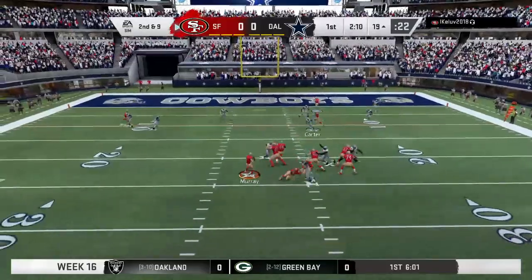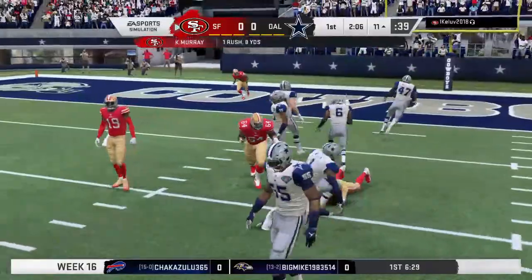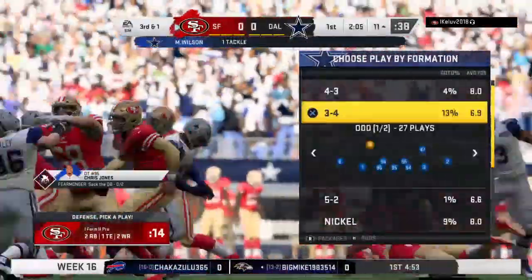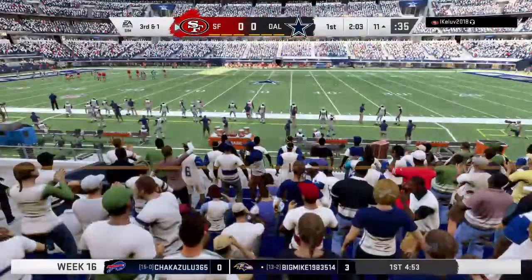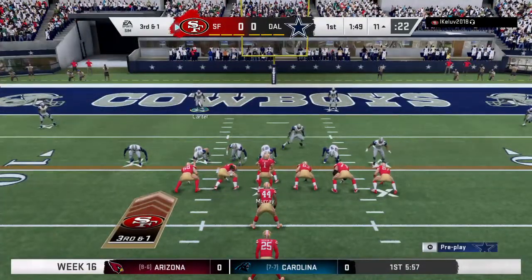On 2nd and 9, Murray buying time to his left. He turned that into a nice gain, gets him 8 yards closer for 3rd down. Well, it looked like a quick hitter, a 3-step drop, but when it's not there, what do? He elects to try and escape through the massive bodies up the middle, and he does so and picks up positive yardage.